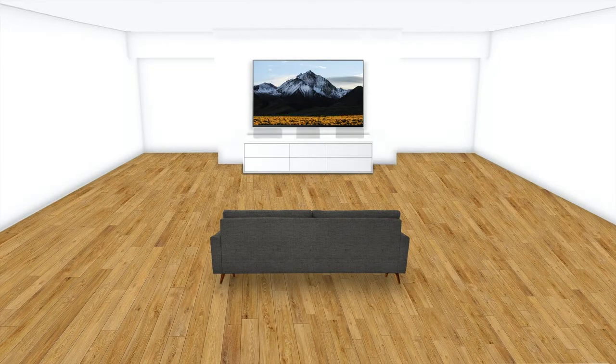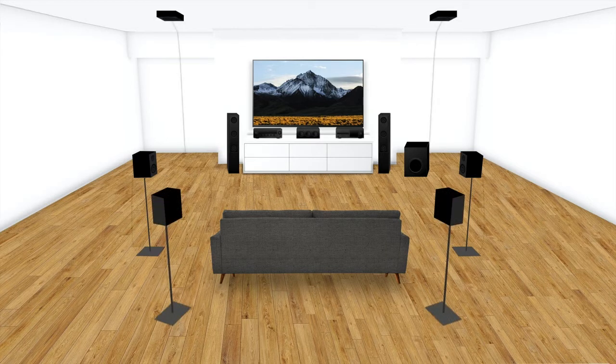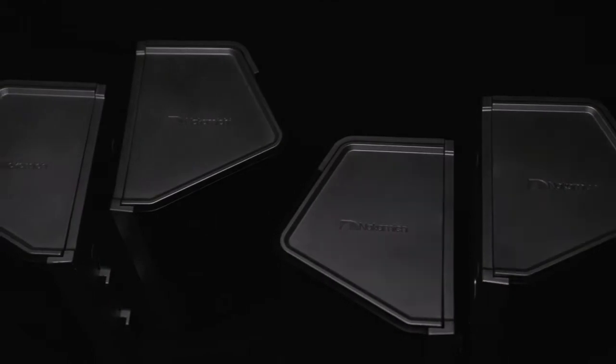Alternatively, there's the traditional route of setting up a full-blown home theater sound system. Using an AV receiver and multiple speakers dramatically improves the listening experience, but is oftentimes complex, time-consuming, and costly. Getting a cinematic experience at home should be easy. Everyone should be able to do it. This is how our collective obsession to reinvent home cinema was born.